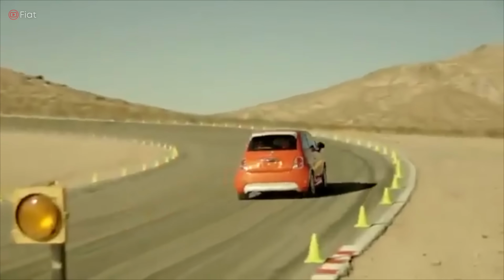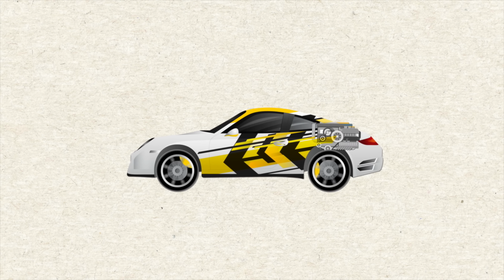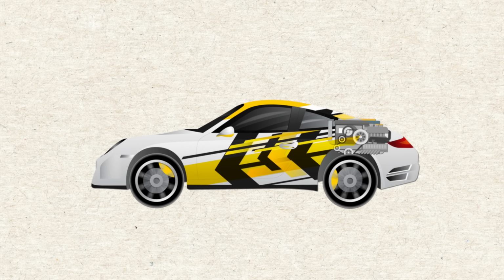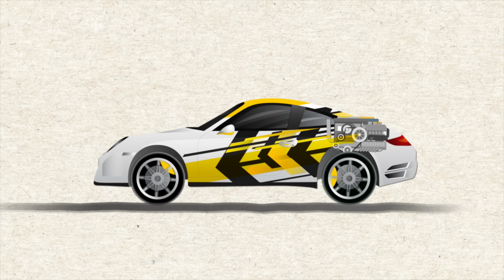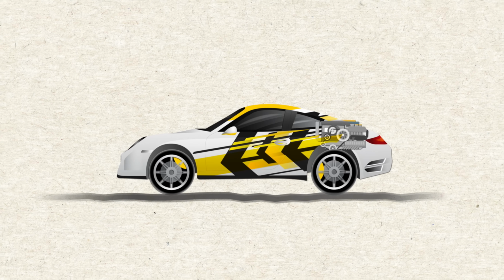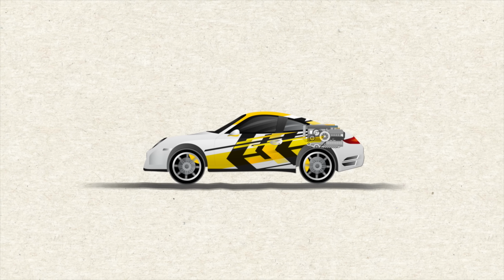You also get exceptional braking performance on the rear engine cars because the engine weight is above the rear tires. When you decelerate, the weight of the car gets transferred to the front tires while the weight of the engine retains pressure on the rear tires too. This means all four tires get involved when you brake, not just the front ones. So you have great acceleration and braking with a rear engine car.